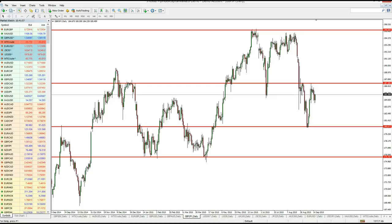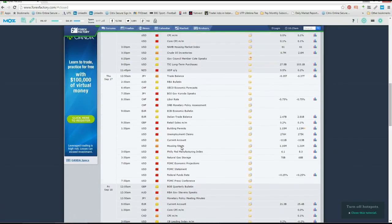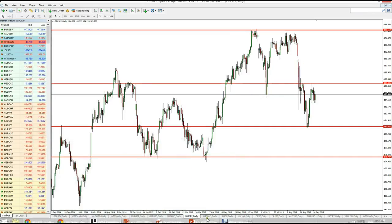So the second thing I'd like to draw your attention to, if we go back to Forex Factory, is tomorrow's FOMC meeting. As we are all fully aware, there is the potential for a fund rate increase. However, that is very much in the balance as to whether that will happen or not. So we may be in for some surprises, who knows.